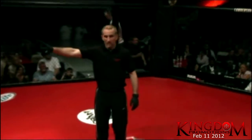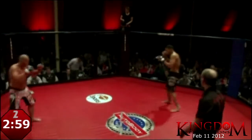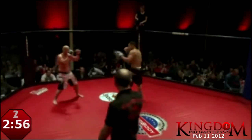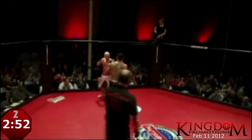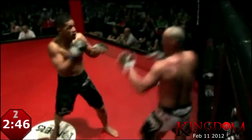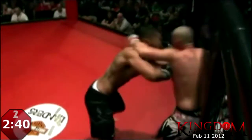Here we go, ladies and gentlemen, starting off round number two, Brown versus Wilson. Brown started off that first round throwing some big shots. Let's see if he can continue the action. Wilson looking like he's just stopping to take his shots. Brown's got Wilson against the cage. Wilson really doesn't have a lot of places to go. And he's taking some shots. Brown throwing some big shots.